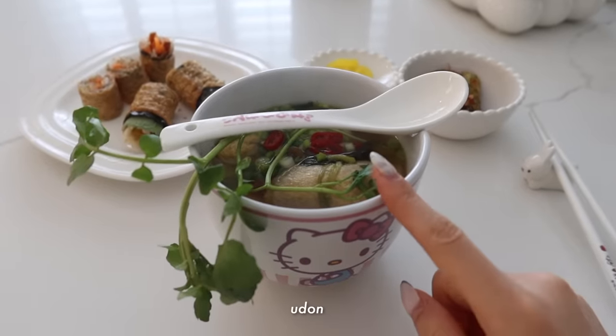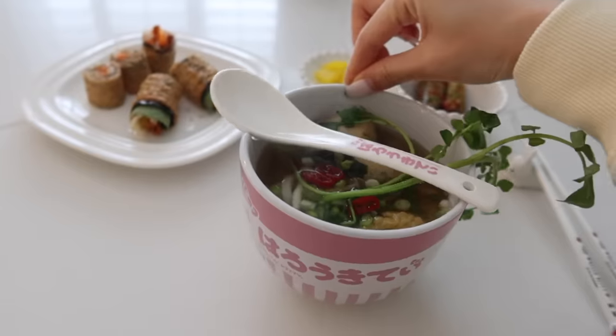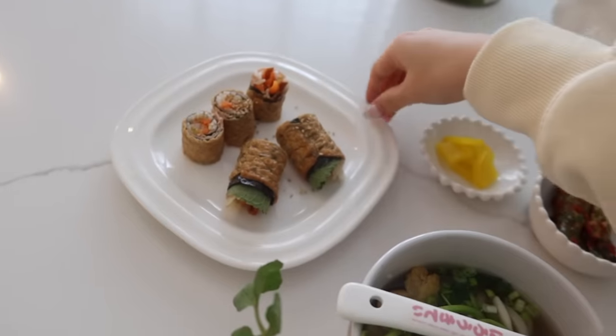I'm having udon, and look how cute this Hello Kitty bowl is. The other side is also so cute. And then I have yubu kimbap rolls.